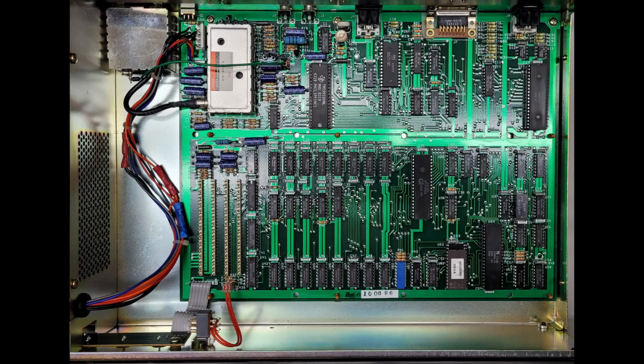The next photo here is just a close-up view of the PCB. So great looking. I mean, it was immaculate. It was in the box and it was stored properly and I had no problems at all with this thing. I thought it was perfect. No bugs or anything inside.